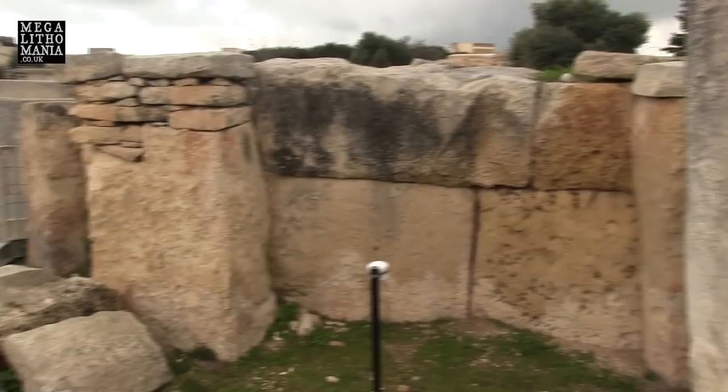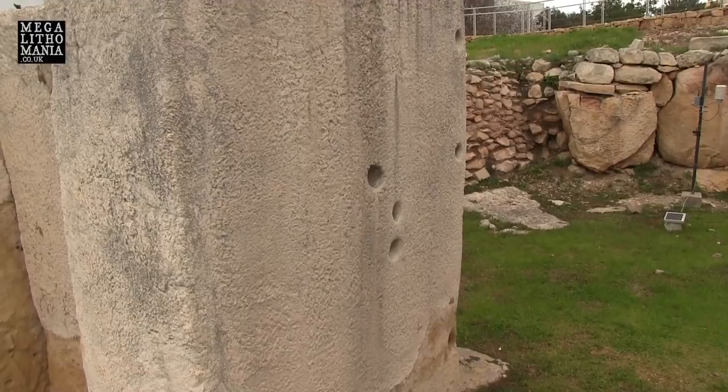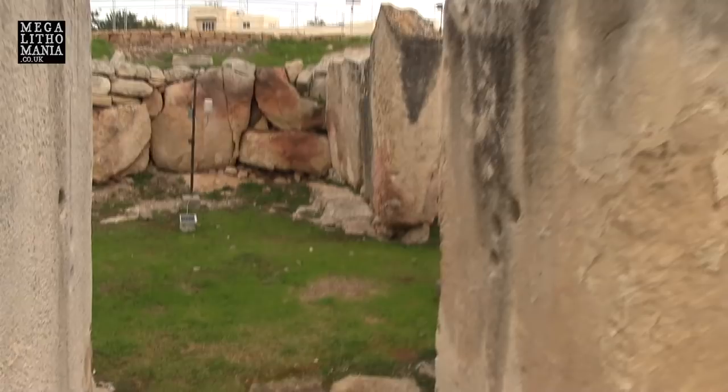These cut marks just on these two entrance stones here. There's three just there. If we look at this one, there's three there as well. They almost match up, so it does suggest there was something going between them, or it could have been some other purpose we know nothing about.